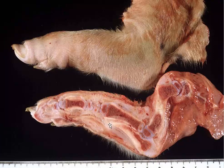Here's another picture with a little more color, a little less proliferation. And all of this white material overlying the radius and the ulna is periosteal new bone growth. And the periosteum is actually all the way up here, very close to the dermis. The overlying muscles are somewhat atrophic.